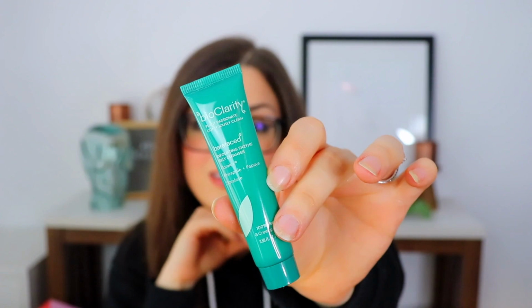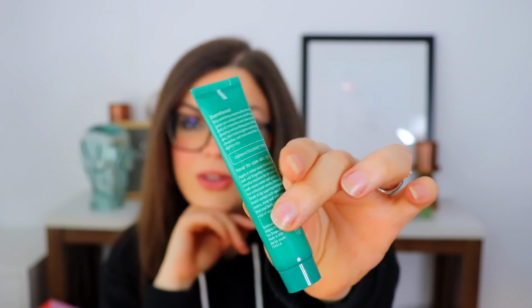Moving on here to the 4th day of the Advent calendar. Let's see what we got. Okay, so the next thing in here is from BioClarity. This is the Bare-Faced Exfoliating Jelly Enzyme Cleanser. It's been a hard day, you guys. I'm so sorry. So it's just a little squeezy tube of cleanser, something very common to see in your regular Ipsy bag. There's a trend with this calendar.